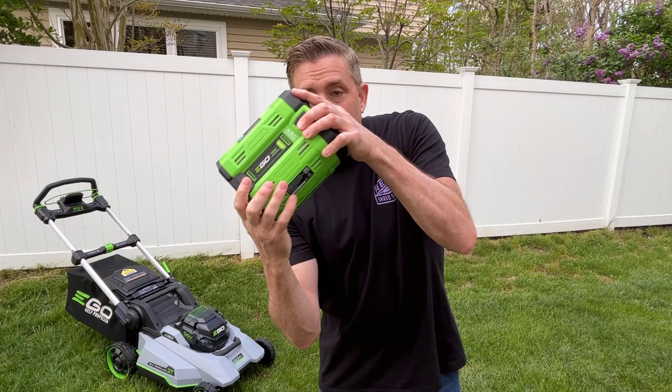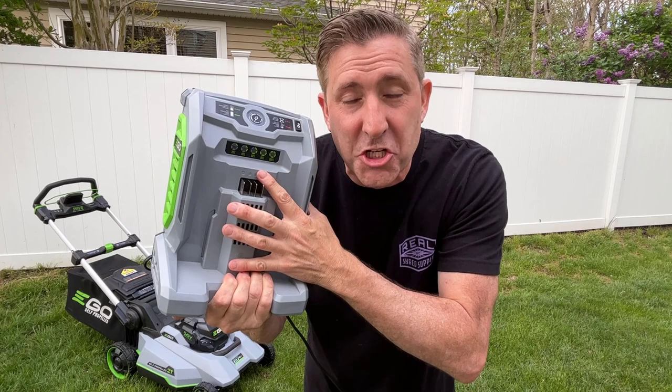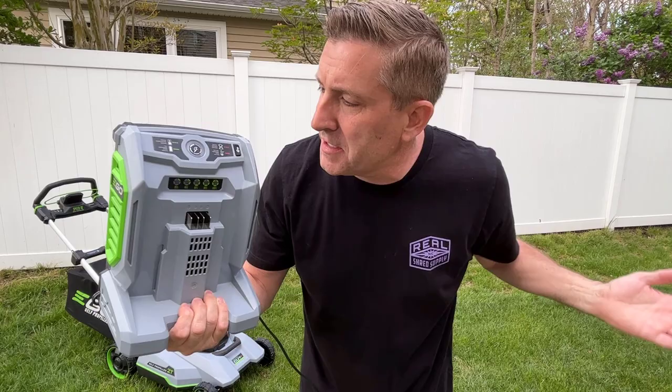Now, having a big battery is important, but having an awesome charger's just as important. So here's the charger that's included with this mower. This is their turbo charger. It's a 700 watt charger. And this again is Ego's biggest and fastest charging charger. With all these dials and stuff up top, you can connect it to your smartphone and do all kinds of cool things with that. So this ain't no dumb charger.